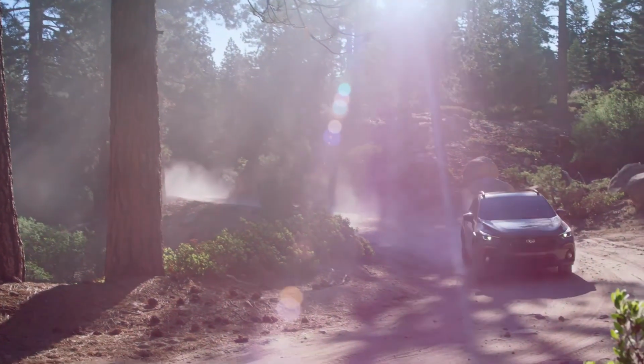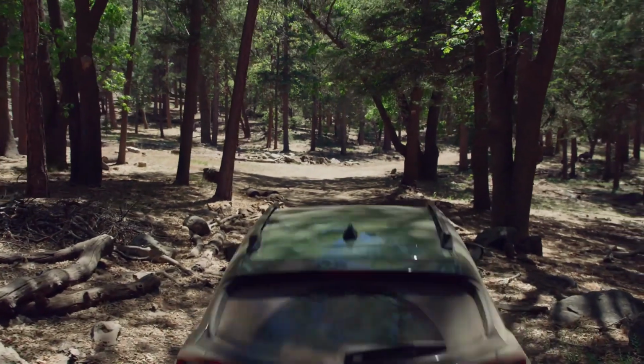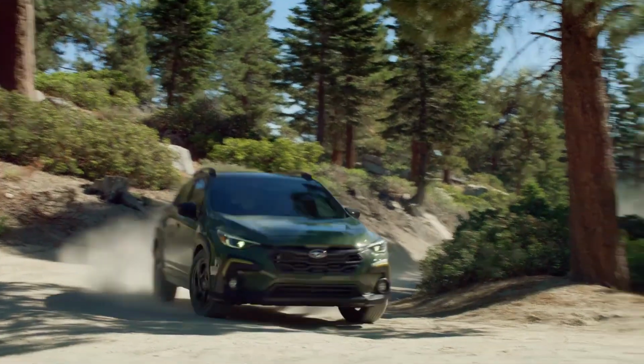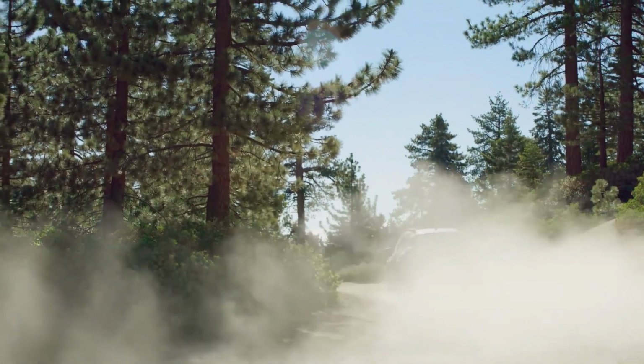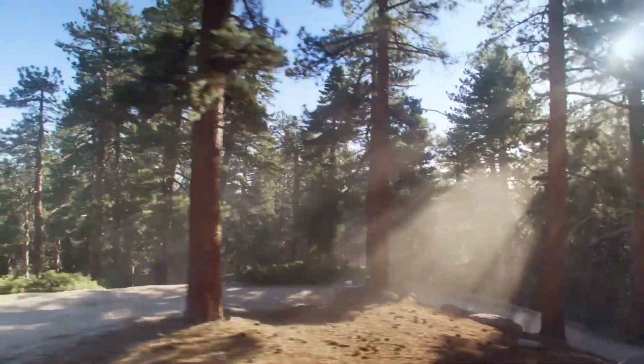The 2024 Crosstrek offers improved performance, enhanced safety features, and updated multimedia technology. The third-generation compact SUV also combines all-new exterior and interior designs with a new stiffer chassis to create a fun and comfortable driving experience both on and off-road.